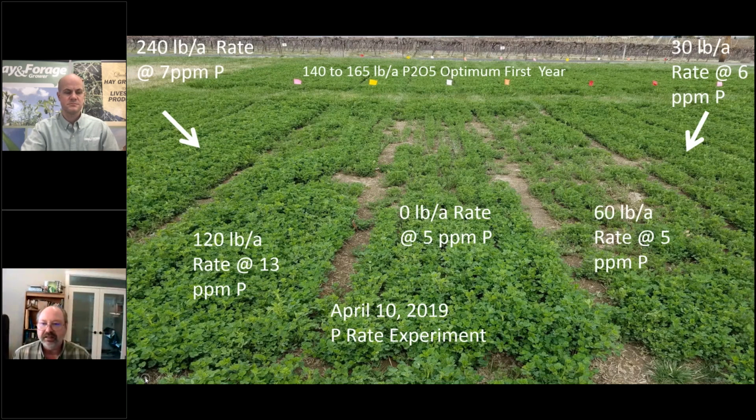And it often looks like just slow regrowth and uneven growth. If you look on the very left side, where we put on 240 pounds of P2O5 per acre, you can see that the stand is very uniform and growing well. So I just wanted to give you a chance to look at what phosphorus deficiency looks like.